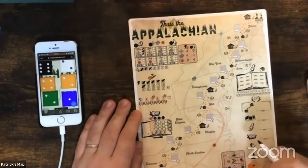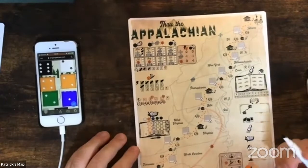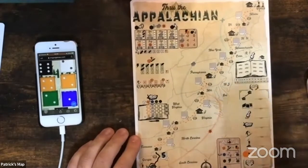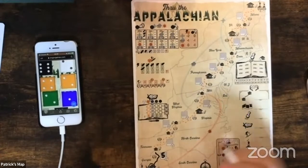And now we, again, will take two actions. So. This is not a good roll. Really bad pictures today. Shit picture. That's why I got my picture while I could. Yeah. Jesus, this is a really bad roll.